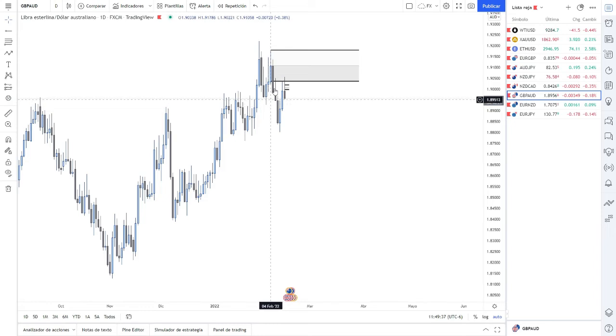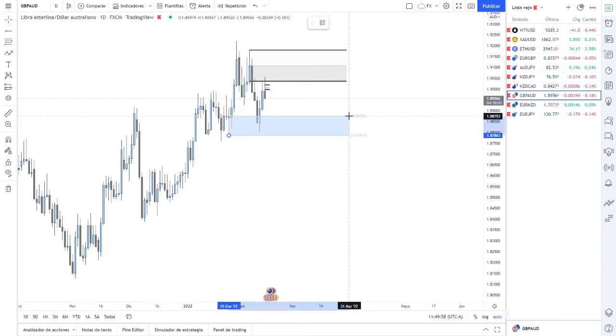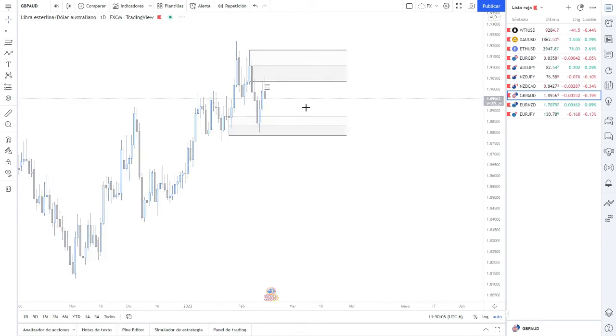Now the market just broke this low, and it's right now at this demand area. But keep in mind the structure we have already. This pair is unable to make a new high, and it broke this low. So we are in a bearish mode. This demand zone probably will not work, and we are at premium prices right now. So we will be looking for sell opportunities.